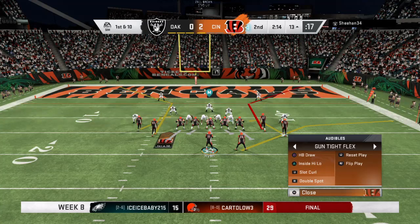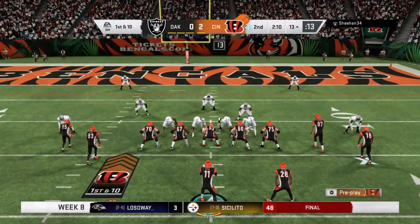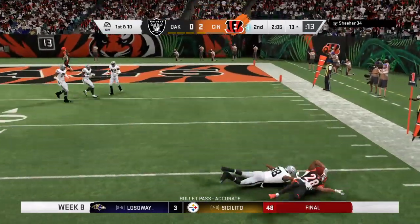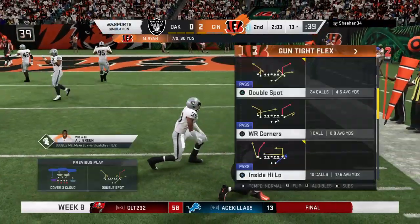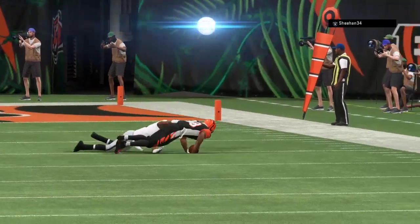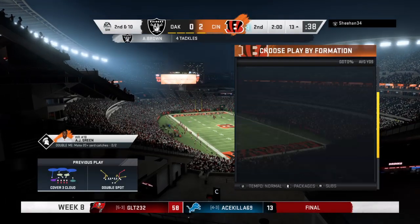Check, check, check. From the gun, it's Ryan. He gets this in the hands of Mixon. Nothing on that one. It'll be second down. And we've hit the 2-minute mark in this first half of action.